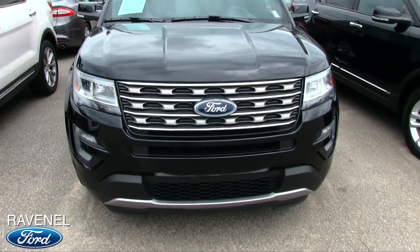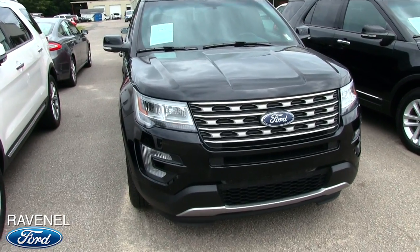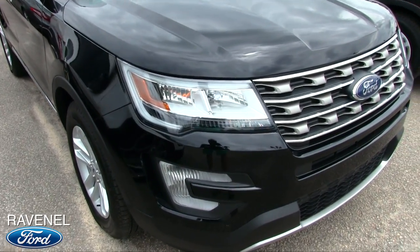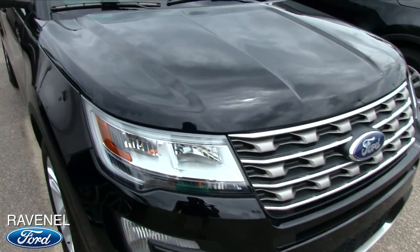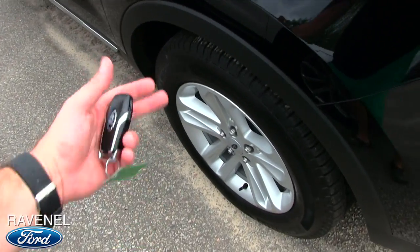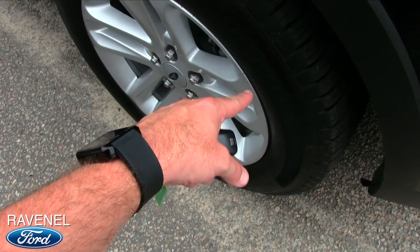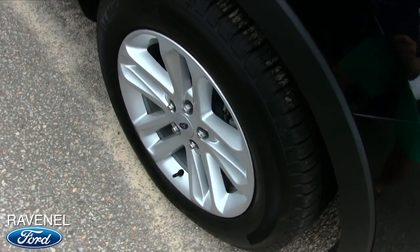If I see any dents, dings, or scratches or imperfections, this is called a condition report. I'll point them out to you as usual. So far, looking good. Not bad at all. Beautiful front end on the Explorer. Tires, you got Michelin tires, still practically brand new with alloy wheels. Those are a 245/60 18-inch wheel.